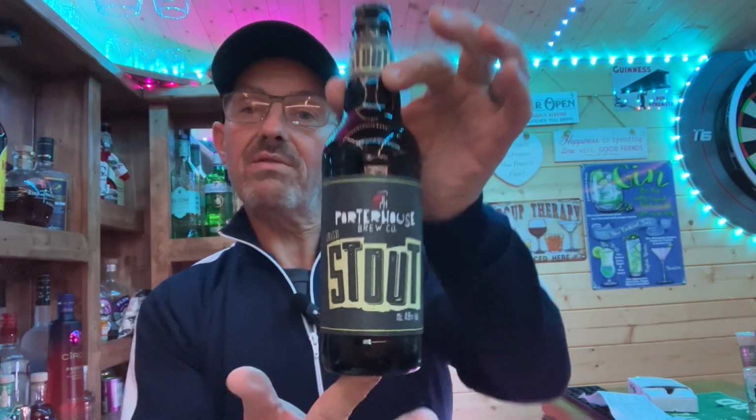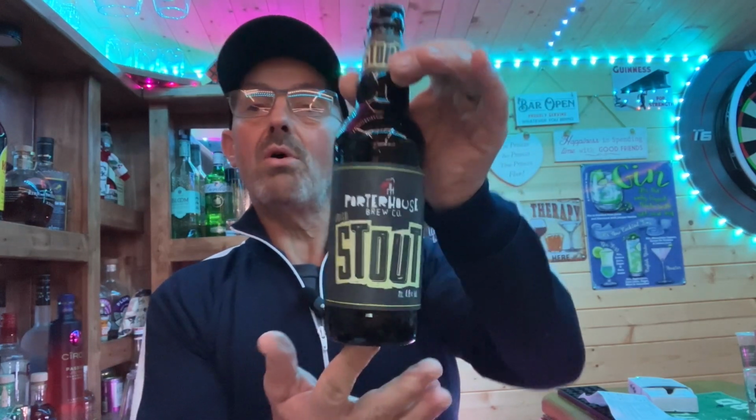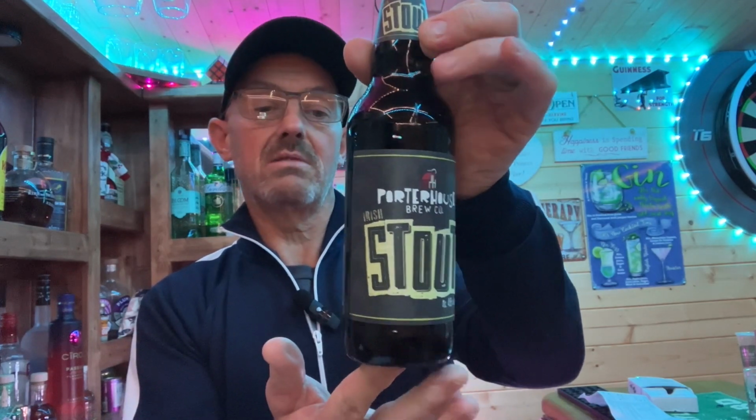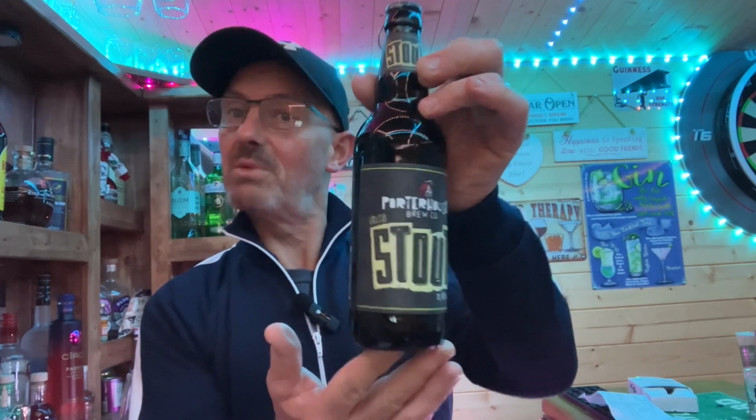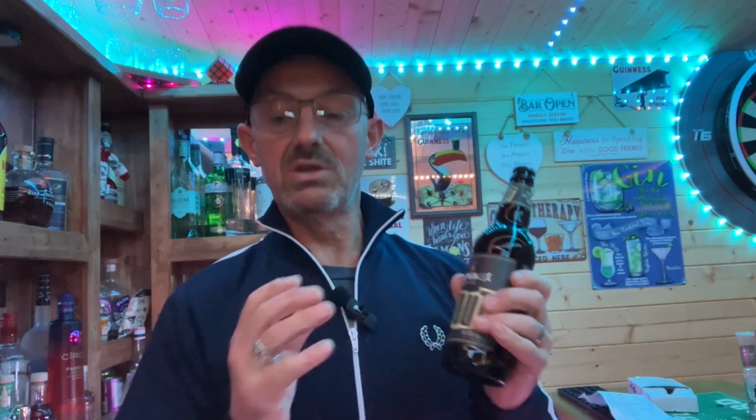Now, when I actually first picked this bottle up, I thought to myself, oh, fantastic. I went to the Porterhouse in London and I am pretty convinced I had this and I remember enjoying it. So I thought, oh, brilliant, this is the Porterhouse Stout from the Porterhouse in London. But no. It is from the Porterhouse Brew Co. in Dublin, which, if I've got it right, is independent craft brewers of Ireland, and they are the founder members, apparently.